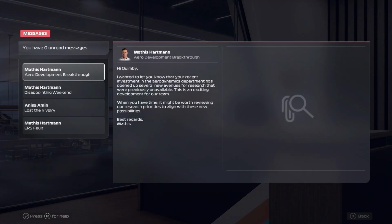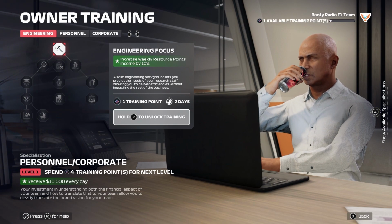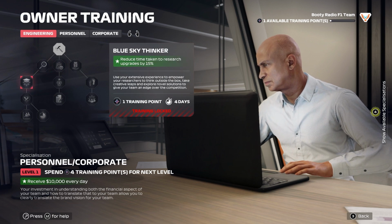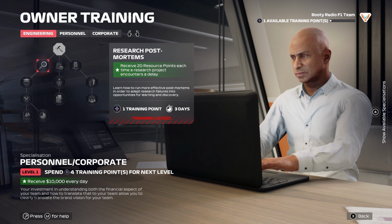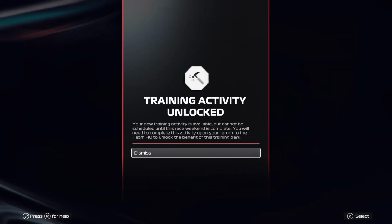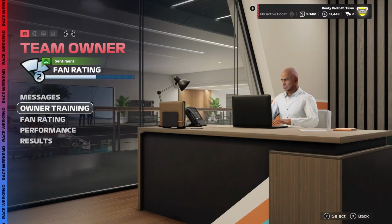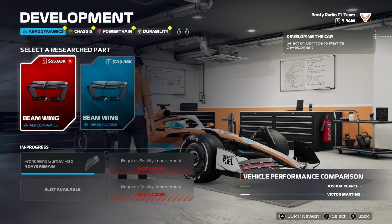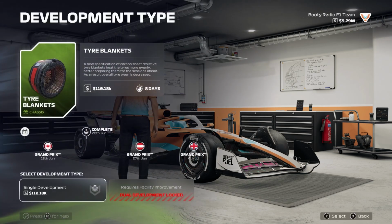What do we got? Messages. Yeah, that's fine. Owner training. Yes, we got another point to spend. Let's start headed towards... yeah, let's start getting a little engineering going here. What do we got? Development. I know we got failures, so let's get that beam wing back underway. Chassis. Nice. The tire blankets are available.